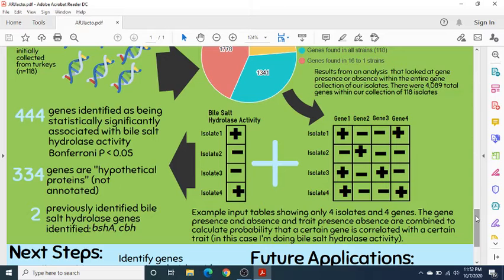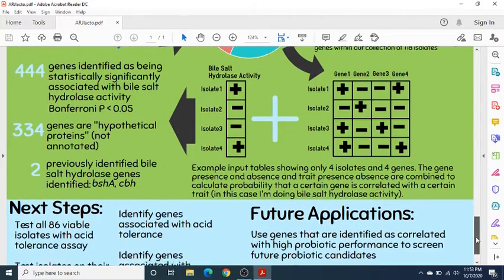I wanted to identify specific genes that were associated with high probiotic performance. So I input gene presence or absence, as well as, in this case, bile salt hydrolase activity, presence or absence. I'm discussing bile salt hydrolase activity because that's what I have finished. We're able to correlate phenotypic presence or absence with gene presence or absence, and predict potentially correlated genes. I identified 441 which were statistically significant, and 334 of them unfortunately were hypothetical proteins or not annotated. But I was able to identify 2 previously identified bile salt hydrolase genes.